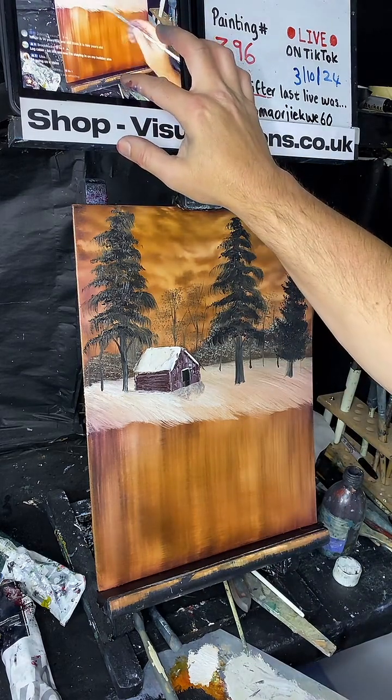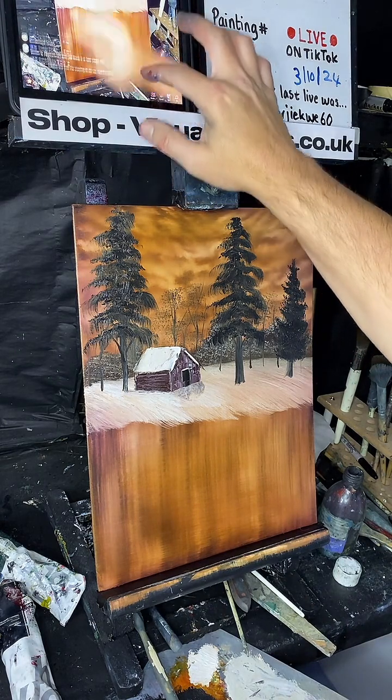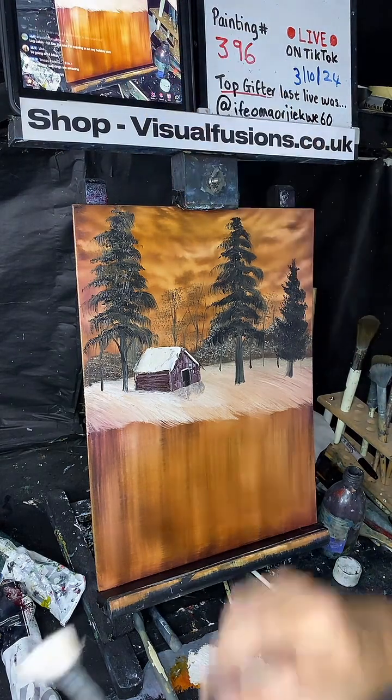Log cabin, a bit like the one I'm staying in on holiday. Is it? Wow, okay. I think your paintings are amazing, thank you.